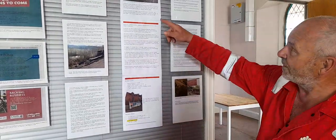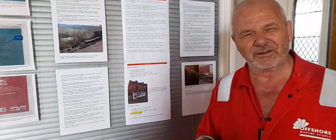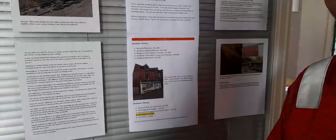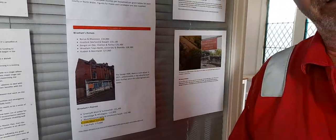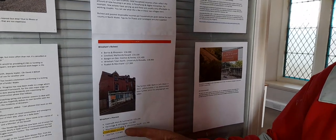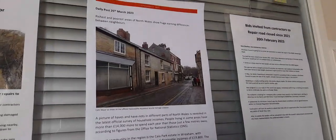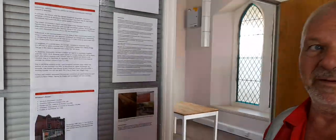Here we've got another news article. This is according to the National Statistics for Wales or something like that, I think. They were working out where the poorest areas in Wales were. And this just shows Wrexham's poorest areas, and Cefn and one above Caia Park. We are both at the bottom of the list. It doesn't really show you a good example of the village. And that is an appalling picture of our community. Exactly. And that's on the government website.